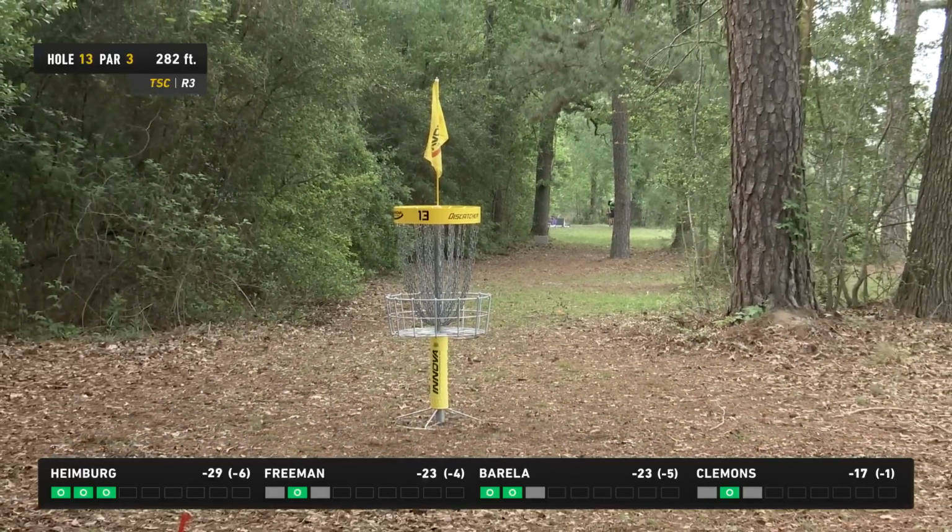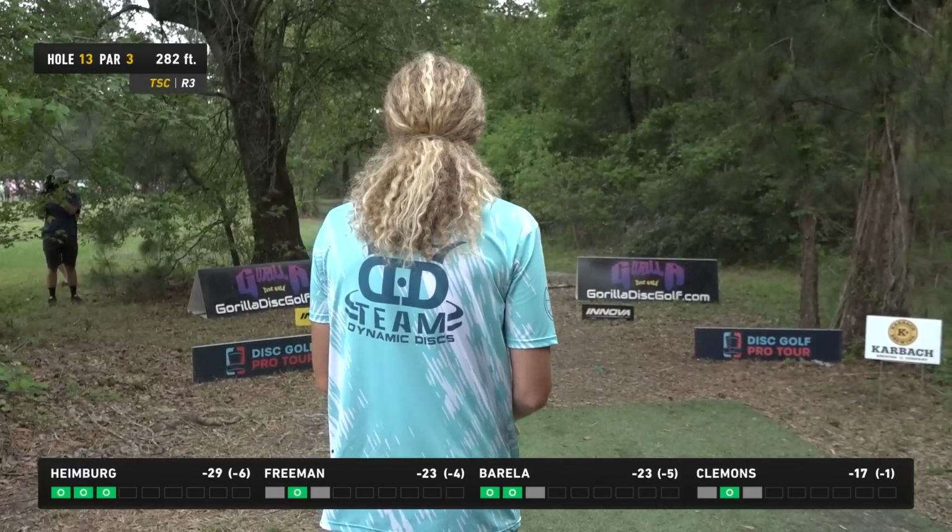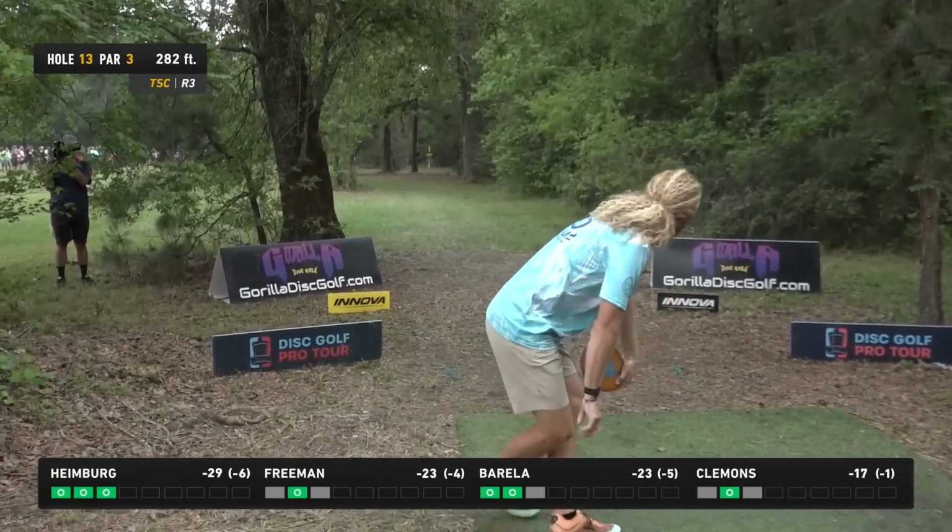Joel, just a bit too much turn. Usually you feel like if you beat that pine that frames up the right side, you're going to get there, but not quite the angle.